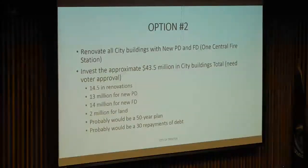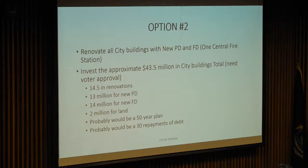But the 43.5 would involve about $14.5 million in renovations, $13 million for a new police department, $14 million for new fire, $2 million for land. Keep in mind the renovation dollar figure, we're still working on that high number. But I do believe it would be more of a 50-year plan. We would probably want to go with the 30-year debt repayment. It's a more manageable, more relatable number for people. But that would be your second option.